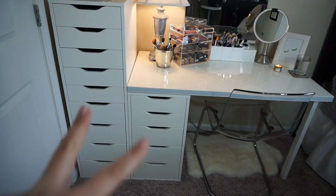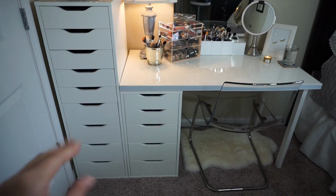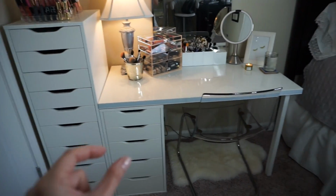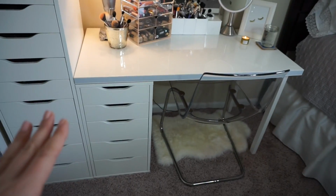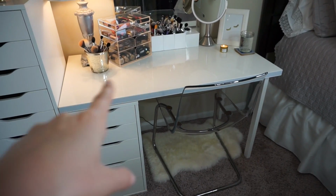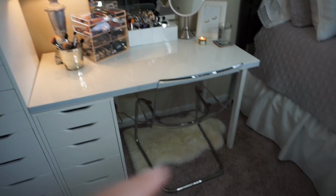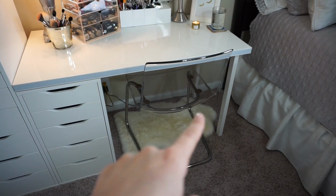I got both of these separate. Everything is separate and I kind of custom made everything myself. I got this Alex set and then I got this Alex drawer and then I custom made my own desk and then I just turned it into a vanity. I got this tabletop from IKEA. It's the Linnmon, I believe. And then I picked out these legs and I added it to the desk.